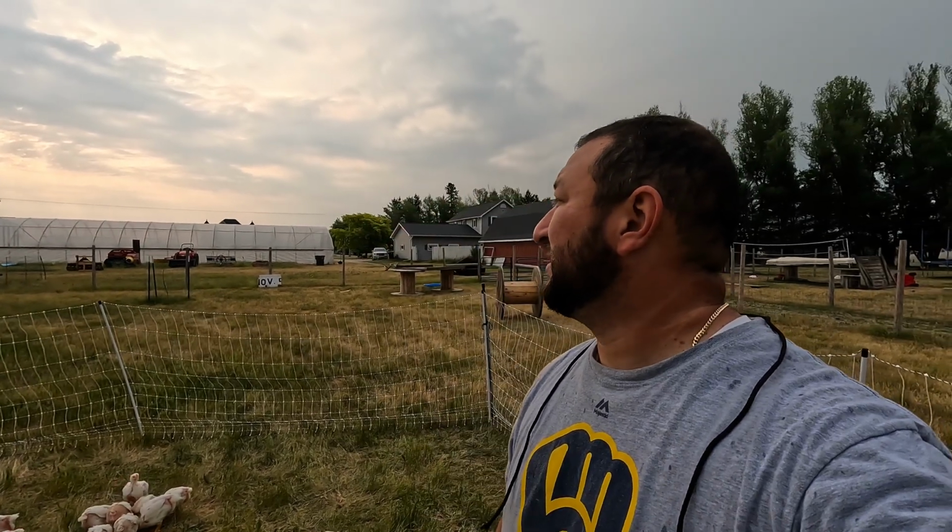So it is drizzling right now. Drizzling is okay because it doesn't get the hay soaked. But we'll see what happens. Hopefully it doesn't rain. Hopefully it stays a little farther south from us and doesn't come all the way up here. I think it will.